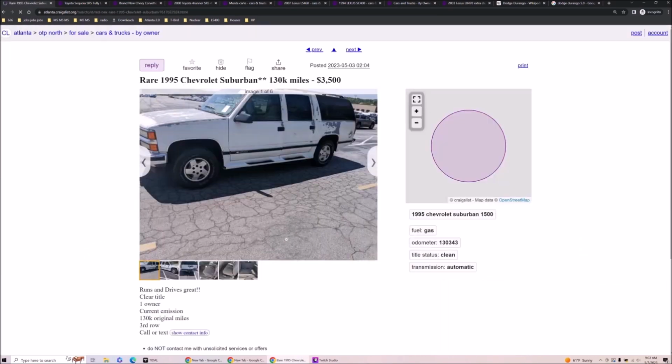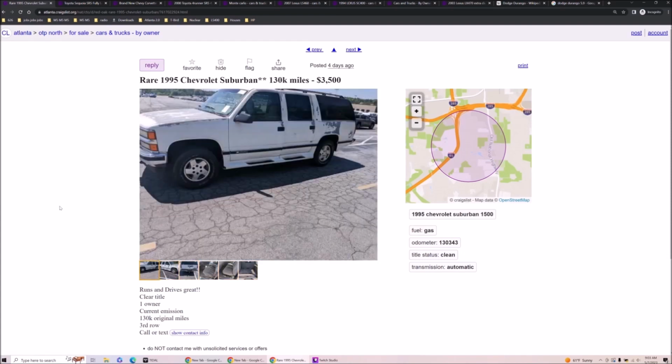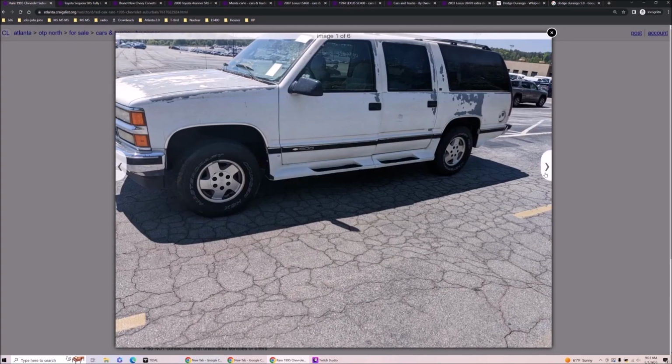Rare 1995 Chevy Suburban, so OBS Suburbans are rare now. 130. It's got low mileage. Look at that GM white paint. GM white paint of the 90s is some of the most notorious paint.